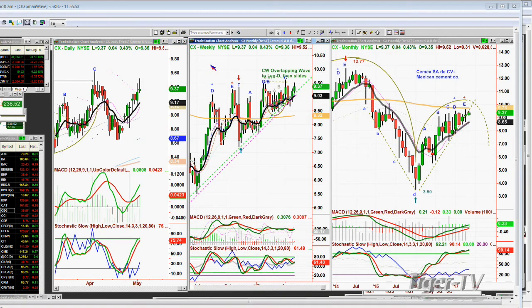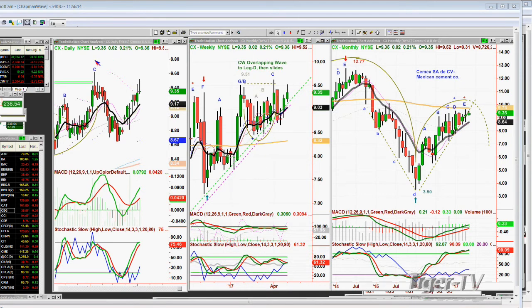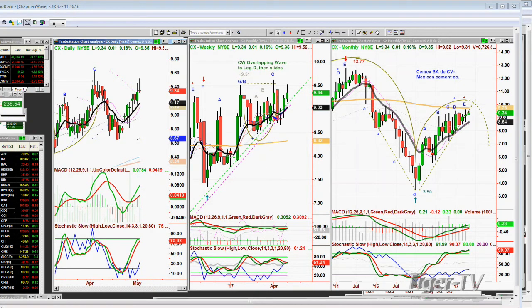Now, there's something I just wanted to quickly talk about here. There's a technique called the Chapman wave, an overlapping wave, and that meant that the peak C that was made right there the week of the 7th of April should see a leg D, and that leg D should go nicely above peak C, and then it should come back and retest the high that was made, and that high would be at 9.62.